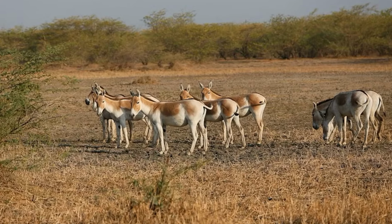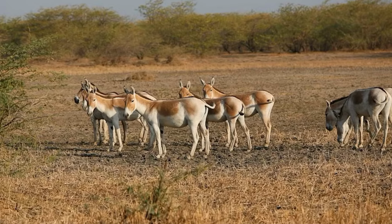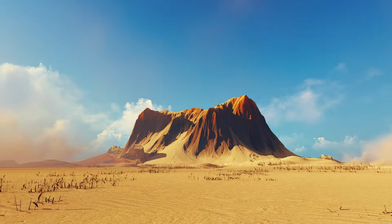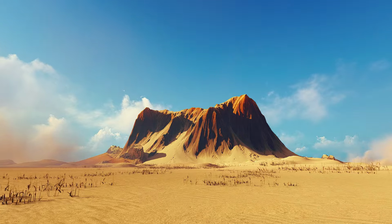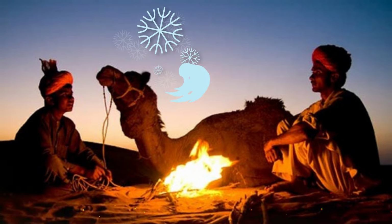The climate of the ecoregion is tropical savanna/semi-arid. Temperatures average 44 degrees Celsius during the hot summer months and can reach highs of 50 degrees Celsius. During winter, the temperature can drop to or below freezing point.